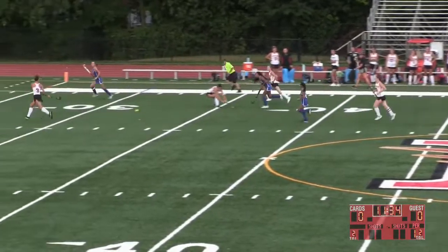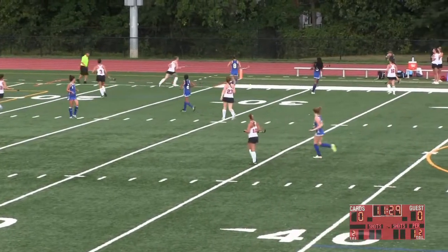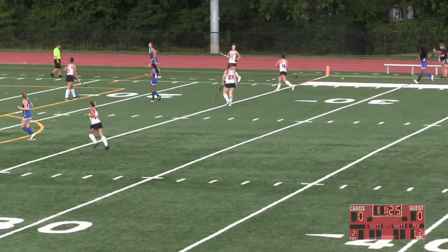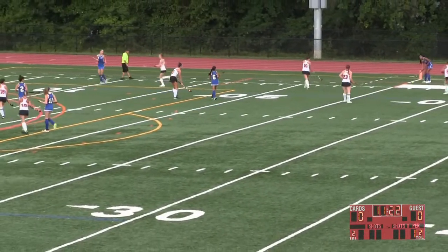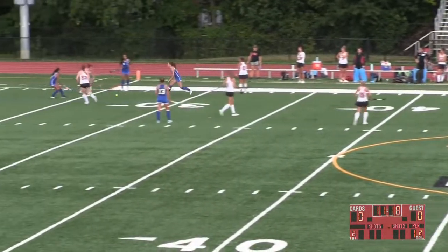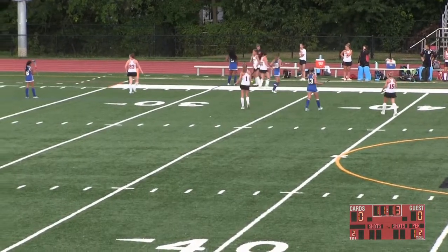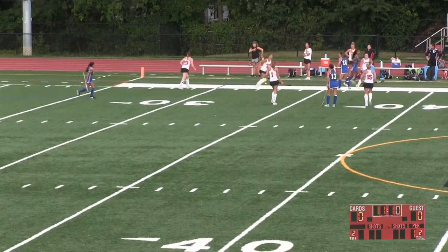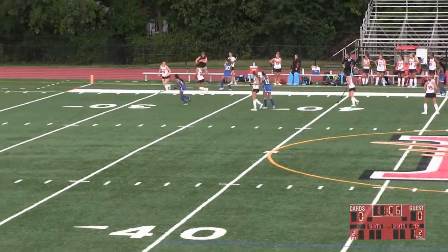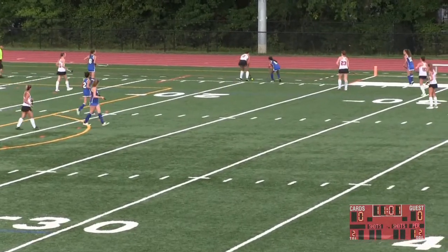Princeton advancing on the far side of the field. That pass is blocked by Lawrence. It's going to roll out of bounds. Last touch by Lawrence. It'll be Princeton ball. Princeton drops it back. And once again, Lawrence will send it out of bounds. Last touch by Princeton. It's going to be Lawrence ball. Nope, Princeton ball. A little confusion on the side there.